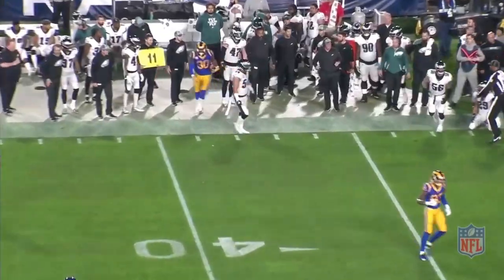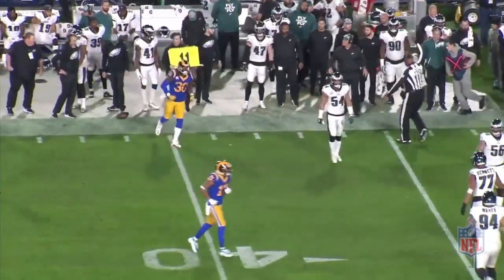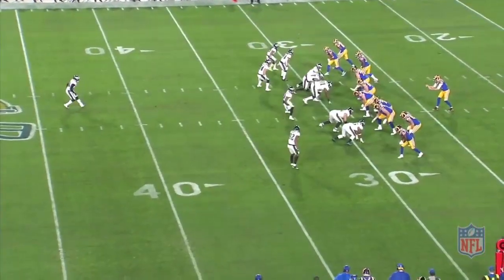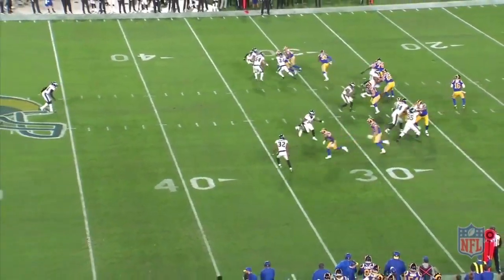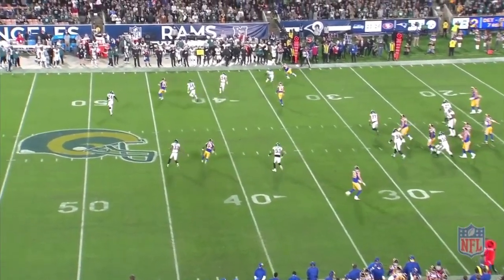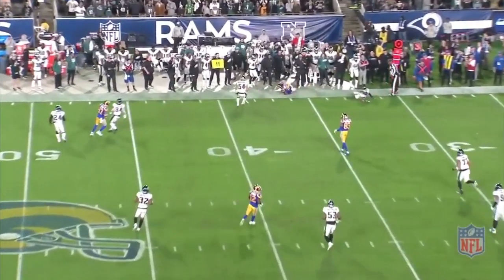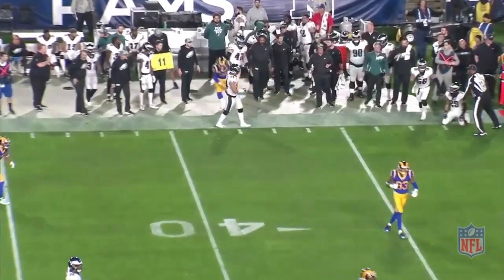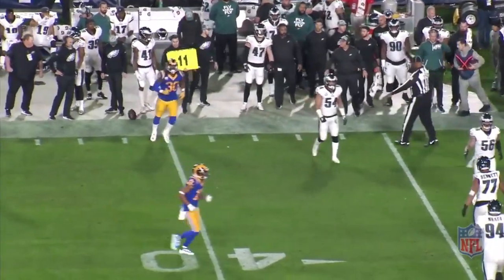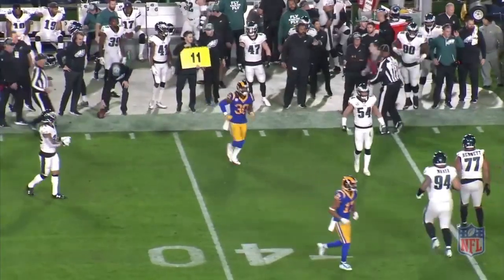A rookie who has been asked to play outside, inside, safety, it doesn't matter. The Rams run a bunch formation here designed to try and get Maddox to bite one way or the other. He doesn't. He sees the receiver coming out of the flat and uses that short area quickness, which is borderline elite, to come down and make another tackle. It is just scary how high the potential on this kid really is.